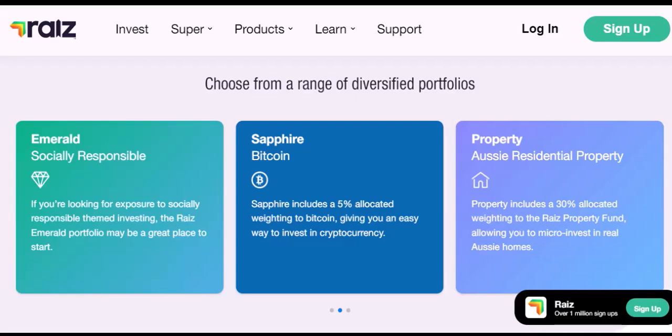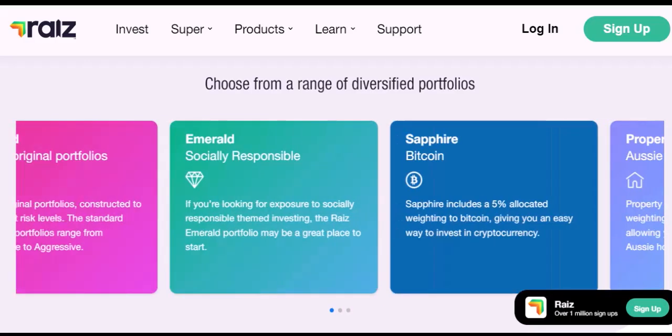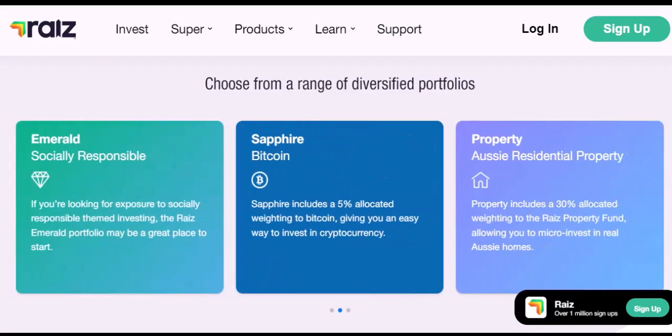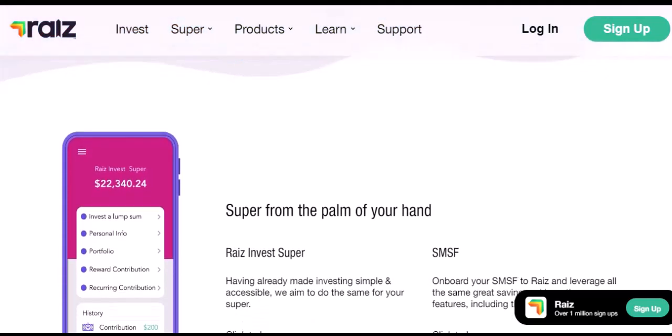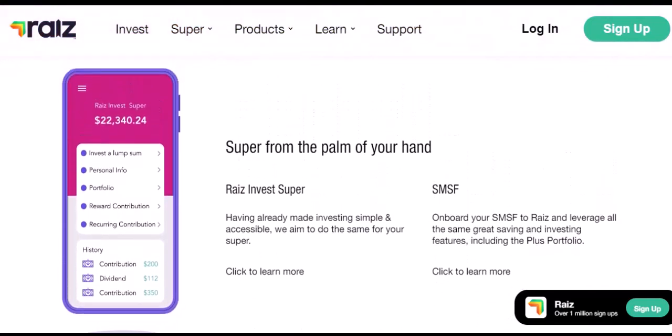So, there you have it. Raiz makes micro-investing a breeze, with its low minimum deposit and flexible features. Whether you're a college student with spare change or someone looking to build a long-term investment strategy, Raiz offers a convenient and accessible way to get started. Remember, investing always involves some risk, so be sure to do your research and understand your risk tolerance before putting any money in.